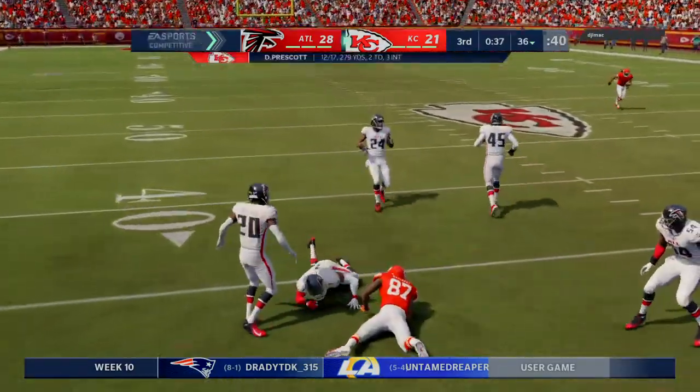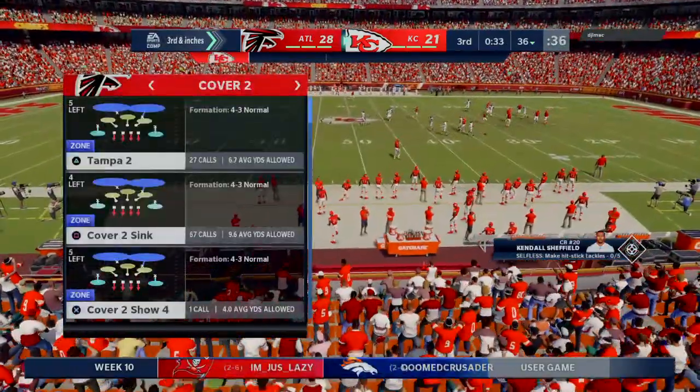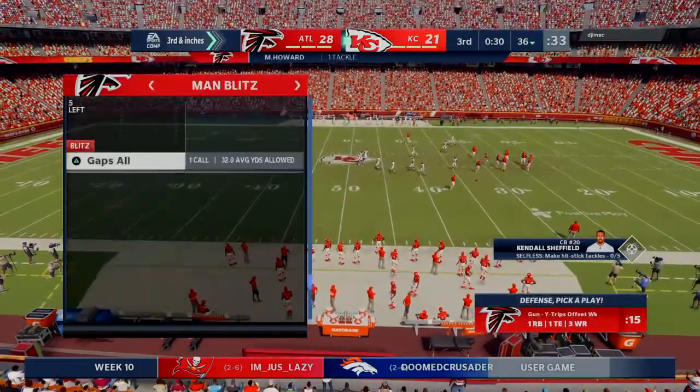Throwing again here on second down, this time complete. 9 yards, and that leaves him just short, so it'll be third and less than a yard. Brings up third down.